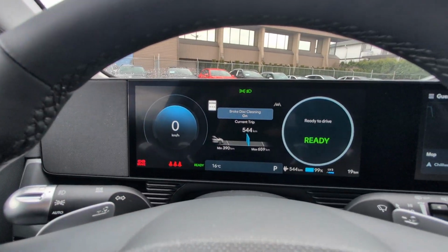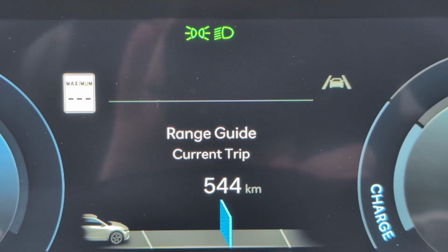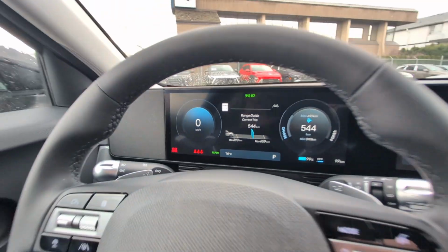Oh, check that out, brake disc cleaning, excellent. I'm gonna show you what that is. I don't know if you saw that message there. But yeah, so i-Pedal doesn't stay on when you shut the car off and turn it back on. It's a bit of a pet peeve. They do it for safety reasons, at least that's their reasoning anyway. So if you do want to use it, you do need to pull that left paddle after starting the car. Not a huge deal, but yeah, it's a bit of a pet peeve.